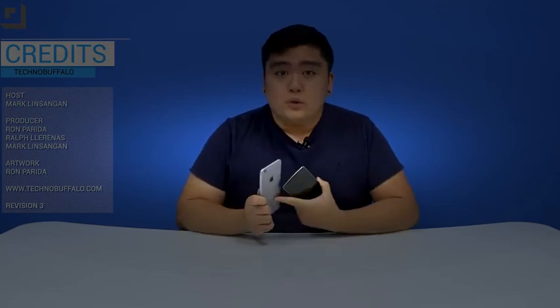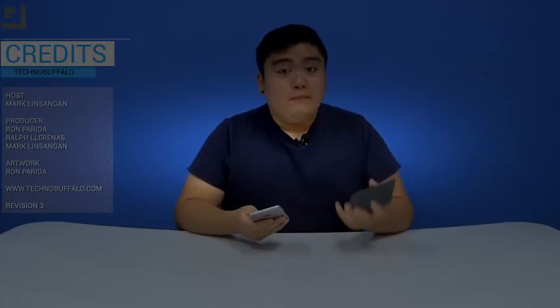Of course, if you love iOS or all things Apple, then the iPhone is your personal winner. But if you're open to Android and want a cheap Android flagship device, then the OnePlus One has the price, the software, and hardware features that might win you over.